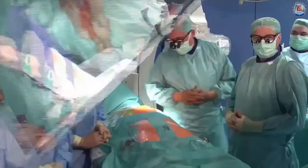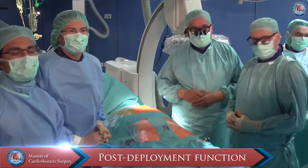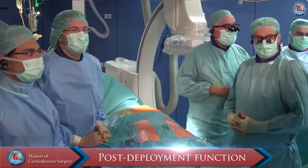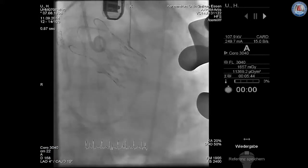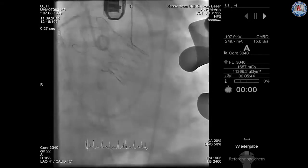Thank you very much. So I think it's absolutely worth demonstrating our result, and let's look first at the angiography. And as you can see, a really good result. We have a slight AR, which we would stratify as trace, and the position is very fine.